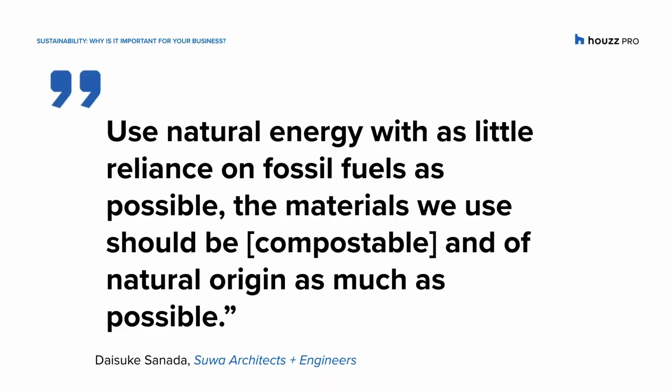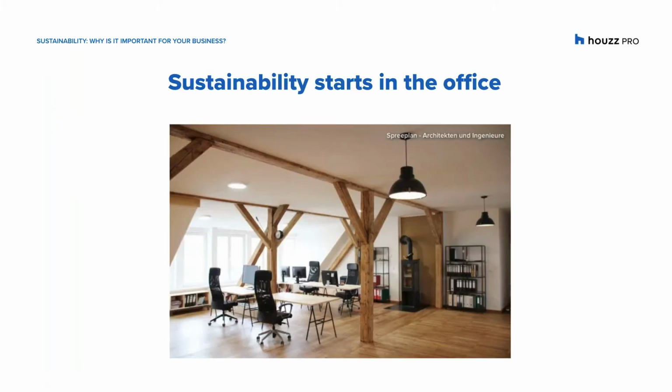Another professional on Houzz, Daisuke Sanada of Japanese firm Suwa Architects and Engineers, says, use natural energy with as little reliance on fossil fuels as possible. The materials we use should be compostable and of natural origin as much as possible. The next question we've asked the professionals is, what is their approach in terms of implementing sustainability in their business? Professionals are looking to incorporate sustainability into their projects, but even in their offices.